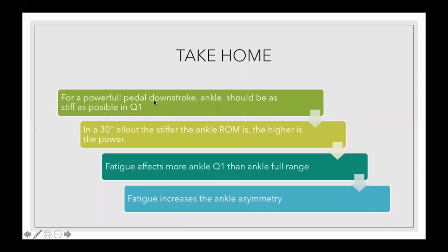We have seen that riders in the studio were pedaling with around 20 or 25, less than 30 degrees of movement on this first part of the pedal stroke. When we talk about a 30-second all-out sprint, the stiffer the ankle ROM is, the higher the mean power of this sprint is going to be. So we have to take care of the Q1, but also, on the long 30-second sprint, of the full range of motion of the ankle.